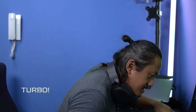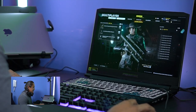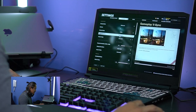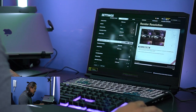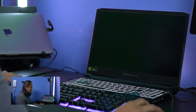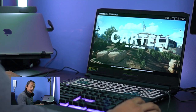So you can hear the turbo. It's already on. Okay, let's take a look at the settings for the graphics right here. I'll show you graphics. Full screen, refresh rate is 144. VSync, menu resolution is at 100. Let's see, I wanted to show you. Let's show it on high. Okay. So it's on resolution high.